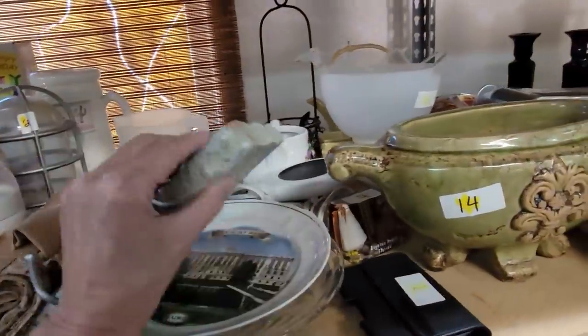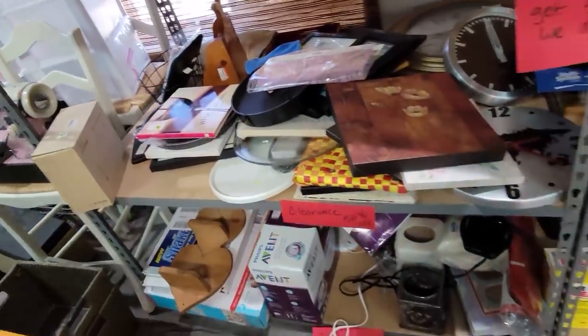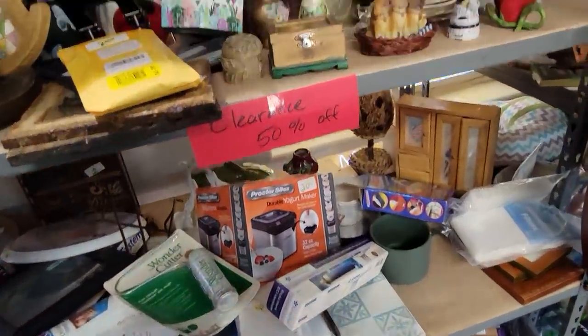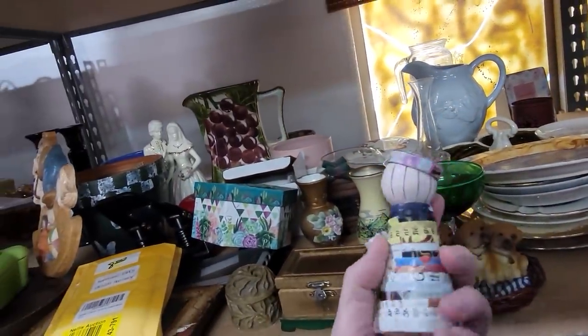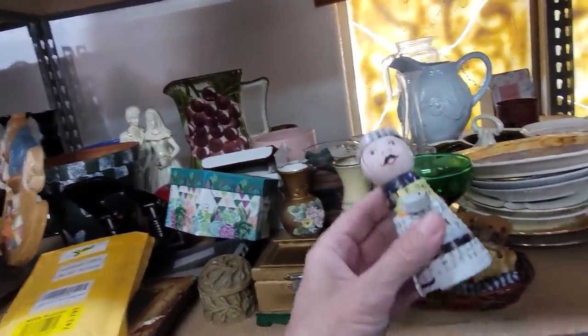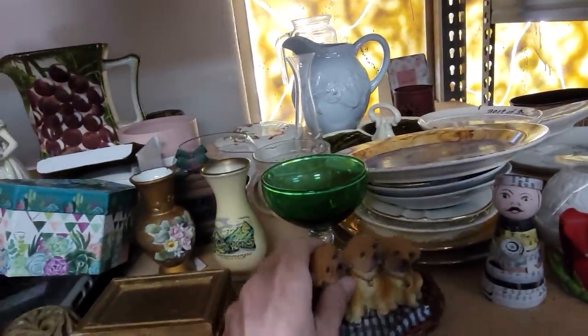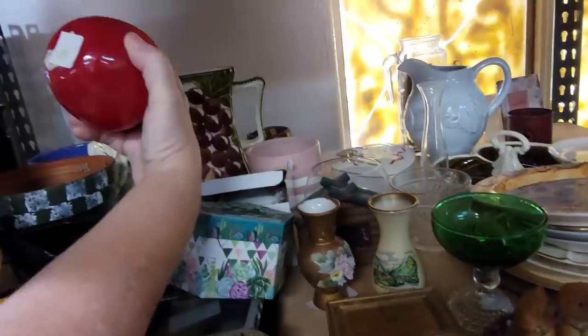Let's see what we can find in the clearance. Like me some clearance. It's a very great idea. Let's get that stuff moved that's been here a while. I have looked at this guy every single time I have walked in here. He's just so interesting. He wants to go home. No, he's not going home with me.